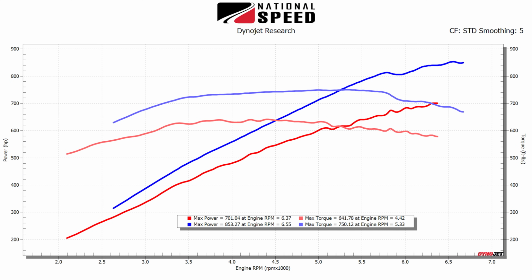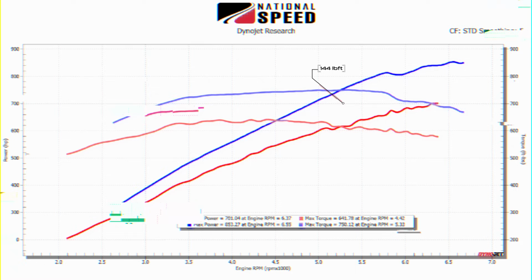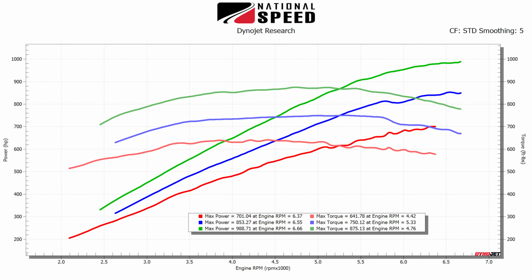93 octane? Well, with a simple pulley and tune change for safe pump gas operation, this package still lays down an impressive 853 wheel horsepower and 750 pound-feet of torque. That's peak gains over stock of 152 wheel horsepower and 108 pound-feet of torque, with maximum torque gains coming in at 144 pound-feet. Pretty wild difference over stock, whether you're running E85 or pump gas.